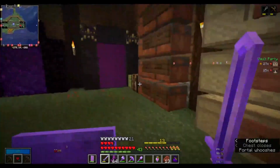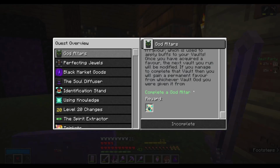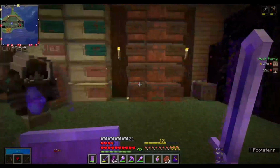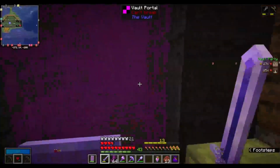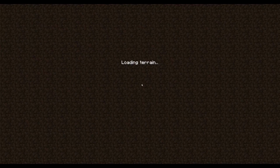God altar. Complete a god altar. Right, please can we have just a plain crystal then? Can we do that or not? Oh, we're doing these ones first. Okay. We're doing the elixir one first. Okay, no worries. You ready? Just put my backpack on and my magnet on. Yes. Go. Okay. Missed. Did you? I didn't.